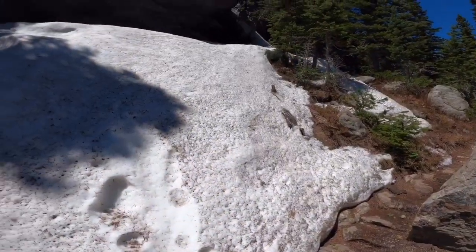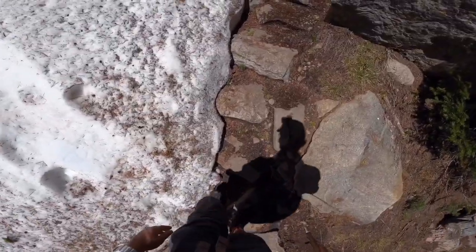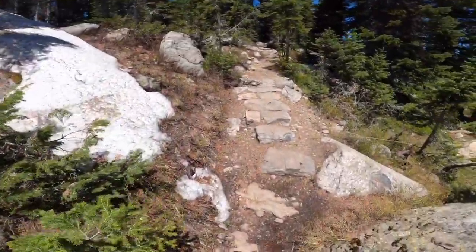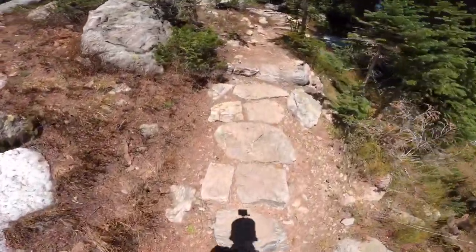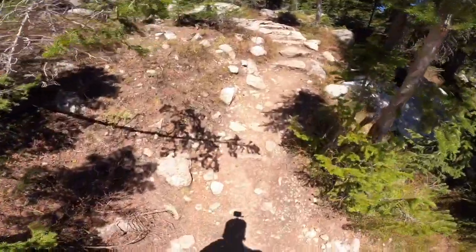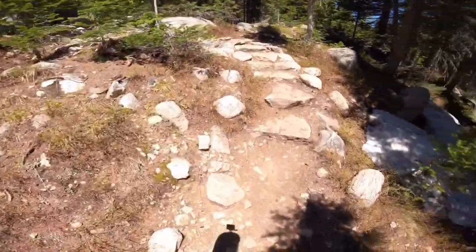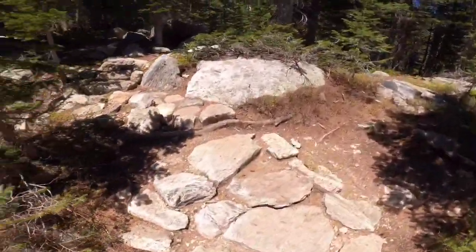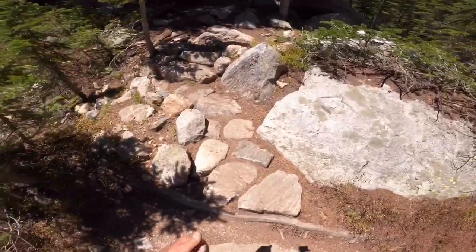About halfway to Lake Hiaha. I was wet wading in the lake at Lock Vale, water temperature was probably about 42 degrees and it got pretty windy. It got a little chilly. And then now in the valley with no wind, it feels like it's about 85 degrees. So layers. Take your layers.